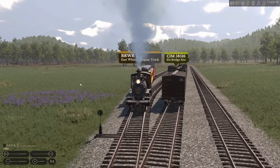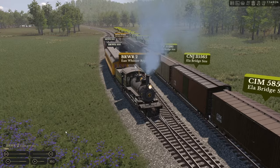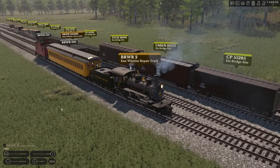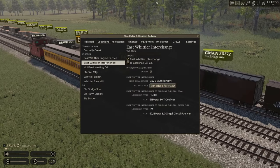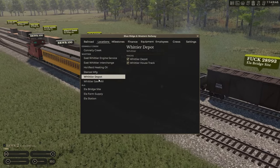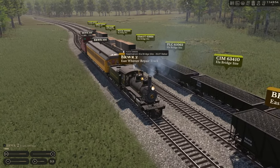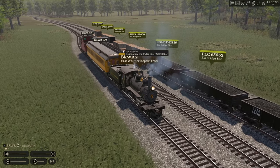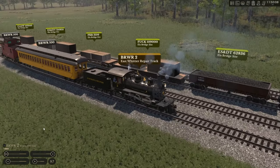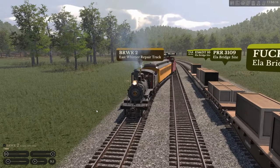So the cars that got delivered are all the Ella Bridge sites. We got none of the actual interchange location cars, which is interesting, because that basically means that all the stuff that we ordered, which I thought would potentially cheese it so we'd get the oil car and stencil manufacturing and the sawmill and all that, we actually do have to wait till the physical day. Just can't wait until the next interchange. So, darn. But good to know that you can't quite cheese that portion of it.